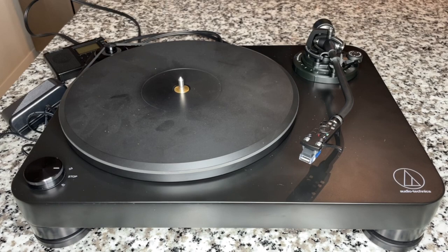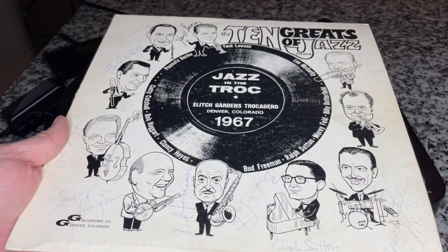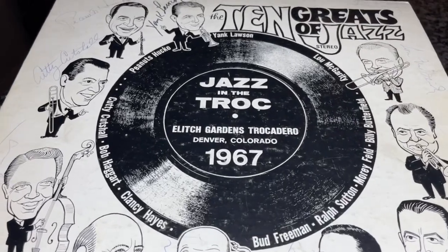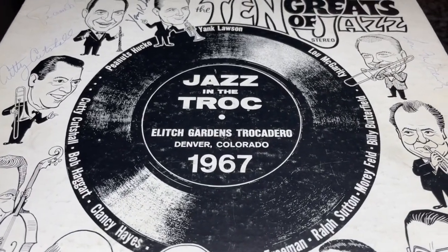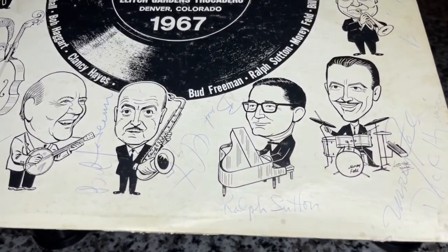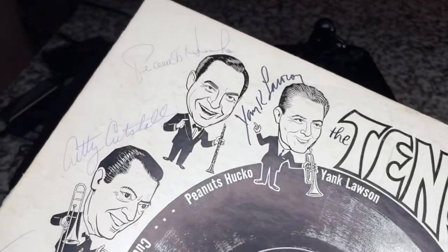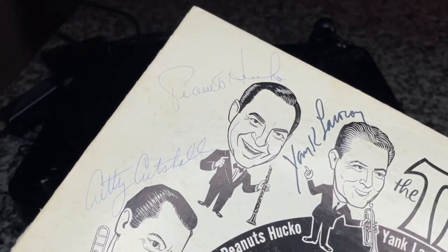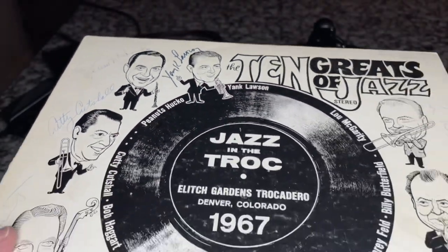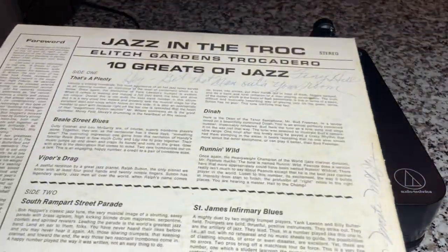At its original location was home to a famous big band era ballroom called the Trocadero, which I've mentioned before. And I have a couple of these Jazz at the Troc records, which are really, really cool. This is from 1967. This particular copy is awesome because it's autographed. Those are real autographs by some of the artists. Most notably, perhaps, Peanuts Hucko at the top there was once the leader of the Glenn Miller Orchestra in the 1970s. And on the back, we've got some more scribbling.